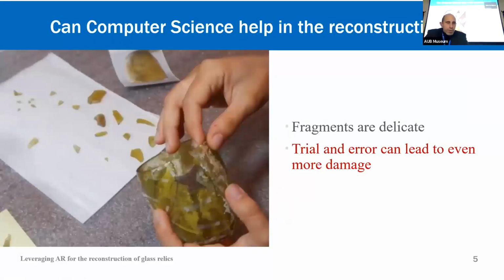All right. One of the constraints leading to our intervention is that the problem in itself is delicate. And we've seen from today that trial and error can lead to even more damage. So we were hoping to introduce a technique that can help reduce these trial and error attempts in this task, which is a 3D puzzle reconstruction task, maybe by introducing digital or computer models to represent these and attempt to do the task via a computer, using that as an aid for the renovator to use while they're renovating their parts. So this is the level at which we're hoping to intervene.